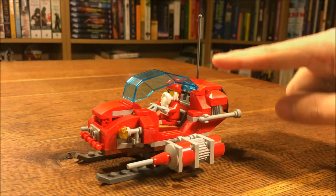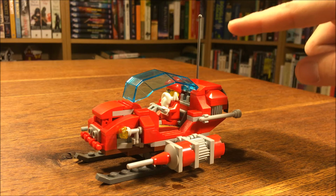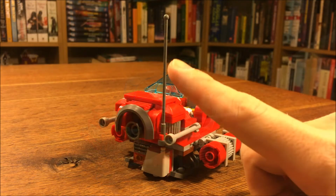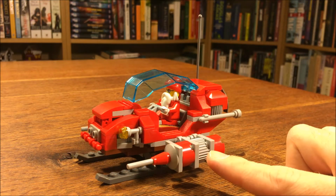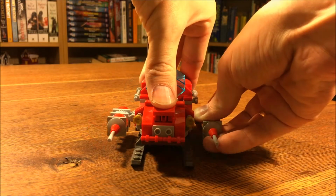On the back there's an antenna that makes it possible for Santa to communicate with his control room back on Greenland. These fuel tanks can be ejected once they've been emptied.